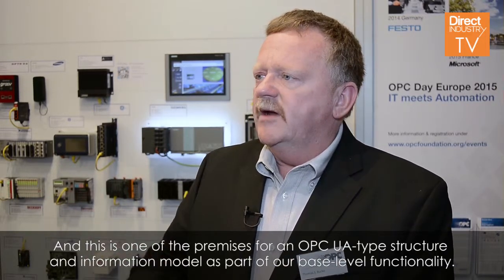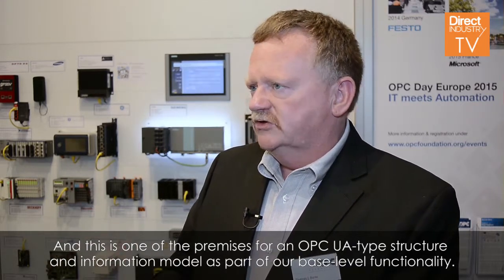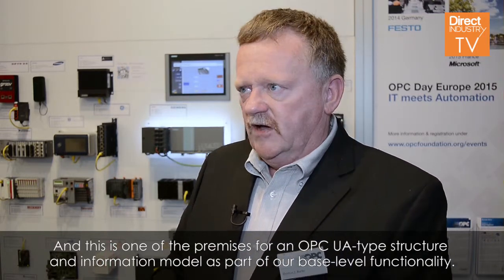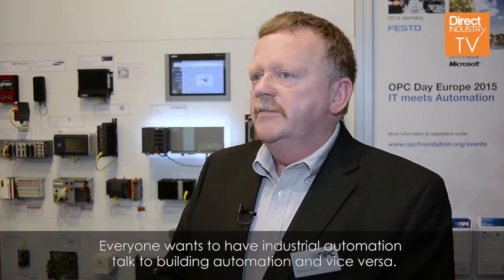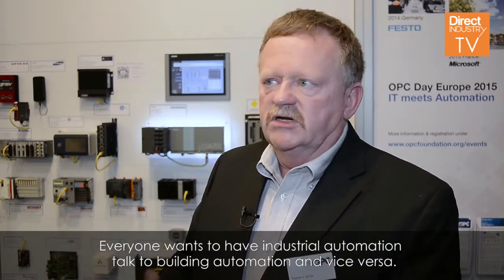And this is one of the high premises of having OPC UA, what I call a type structure, an information model, as part of our base level functionality. And there are many tools and many products that embrace this technology for a reason, because everyone wants to be able to have industrial automation talk to building automation and vice versa.